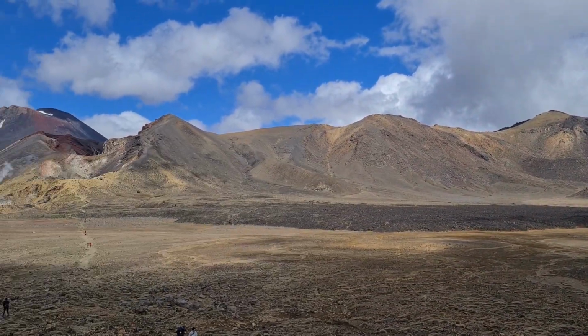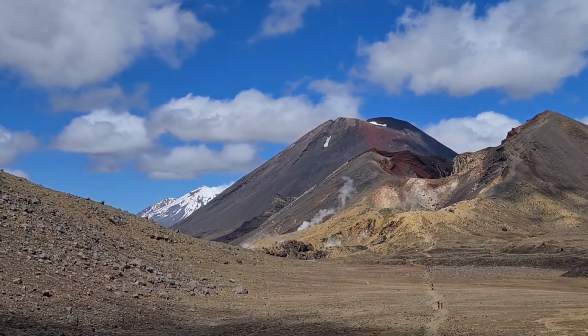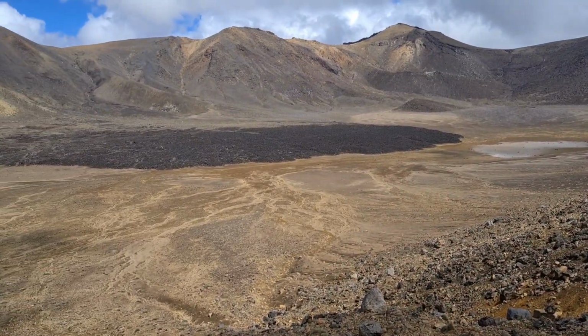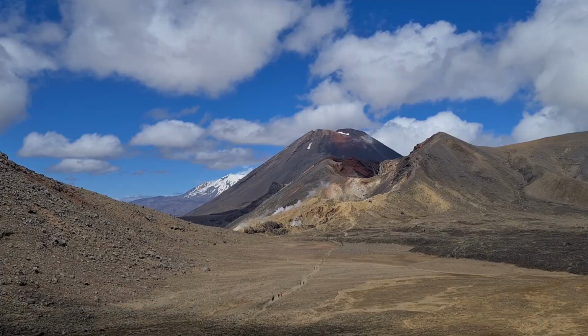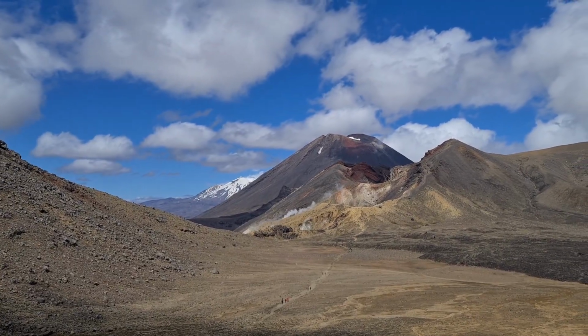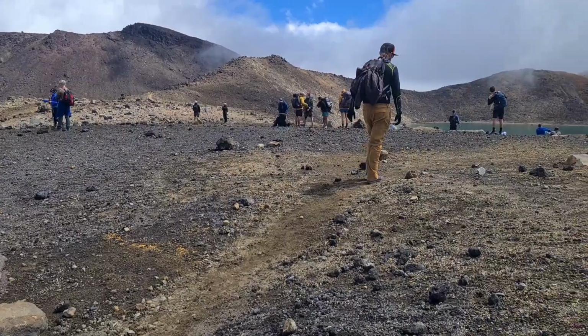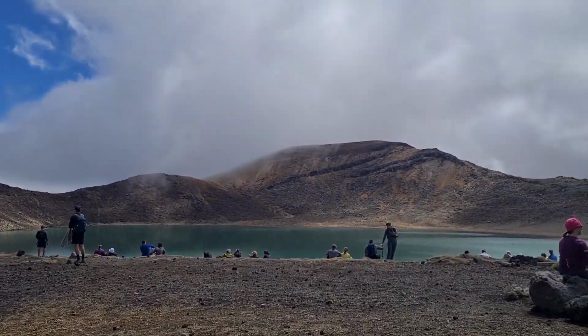After the Emerald Lakes, you walk a little bit through the valley and then finally on the way up to the Blue Lake get this amazing view of the mountains aligning in the background. It just looks so fantastic. Welcome to the big lake.